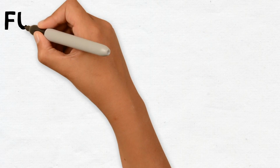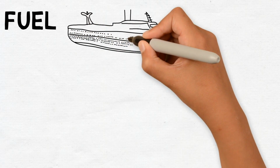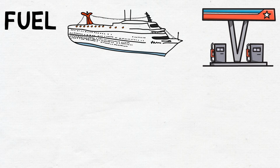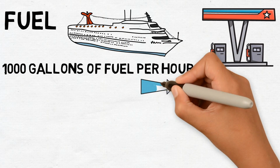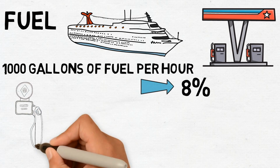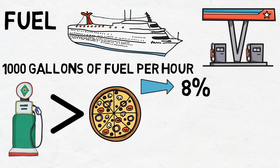The next expense for cruise lines is fuel. Cruise ships are huge, they carry a lot of people and they cover a lot of ground. The amount of fuel that a cruise line needs depends a lot on the size of the ship and the age of the ship, but 1,000 gallons of fuel per hour is quite average within the cruise industry. Cruise lines typically spend about 8% of your cruise fare on fuel. This means that they're actually spending more on fuel than they are on food per person. I don't know why, but that one just really surprised me.